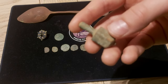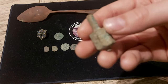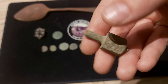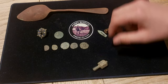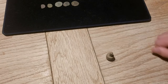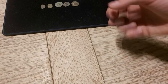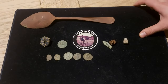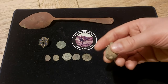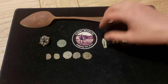So it's like a little game, and there is actually writing on it, but it's really hard to see. But you might be able to see some writing. What you do with it is you spin it like that, and it'd be about the counters, how many counters or money you'd put in. So it's gambling and just a game as well. About early 20th century. Really cool little find.